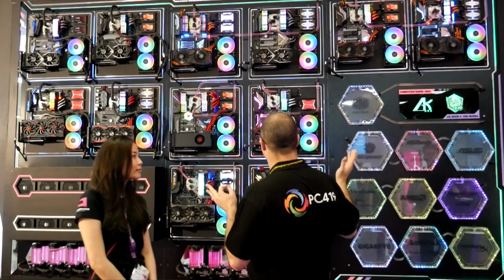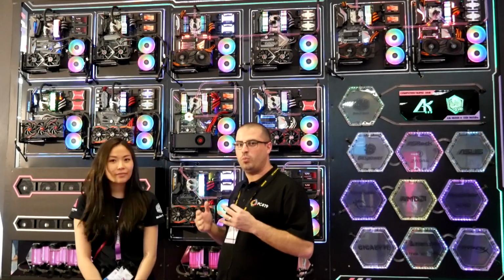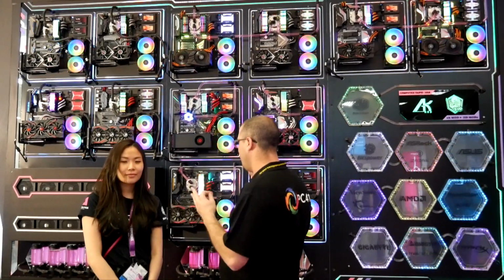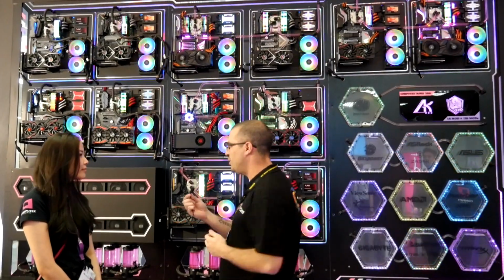Okay, we're here at the entrance of the Computex 2018. Cooler Master have a very nice wall of hardware here. We have Annie from Cooler Master. She's going to explain to us the whole reason behind the wall, and what the thoughts were. So, Annie, can you explain to us $90,000 worth of equipment?